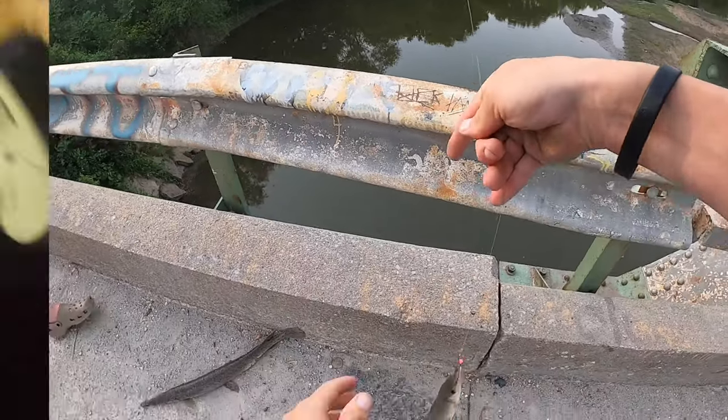Got another one, Drew. Oh, it's a big ass turtle. Big ass snapper. Holy shit. You might be able to climb down the side by the bridge. Yeah, you could get down right here, maybe. Damn, dude. I thought I hooked into a giant flathead.